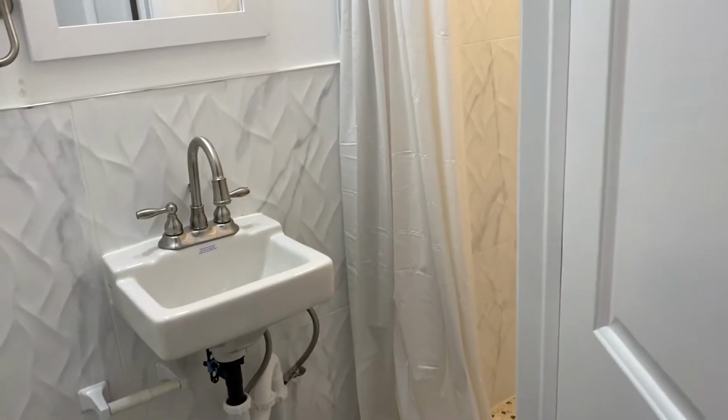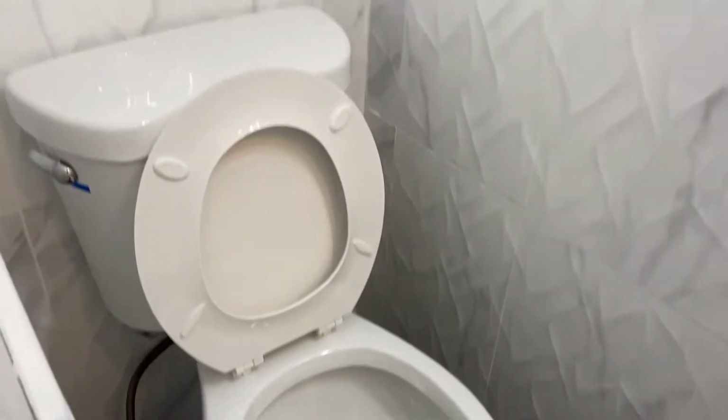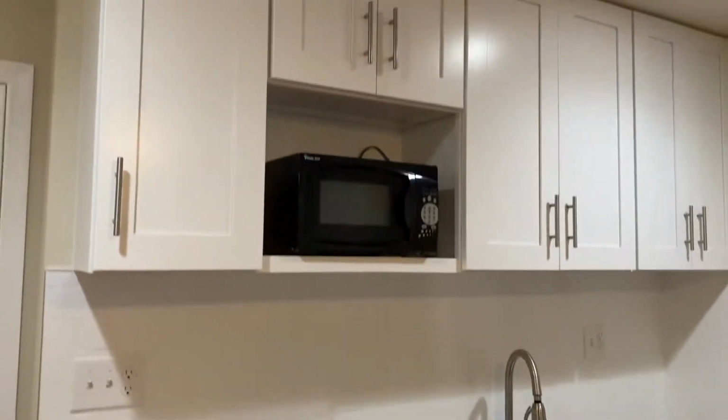This is the bathroom, okay? Small sink, large shower, everything's brand new. Toilets over here. Again, this is the kitchen. Okay.